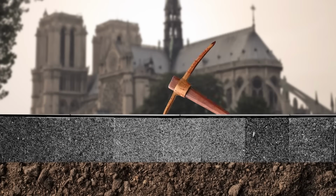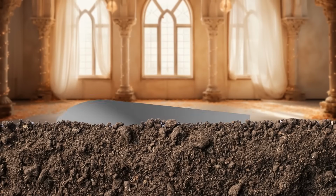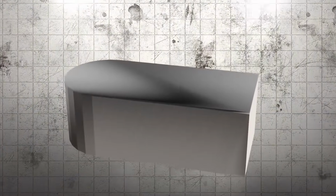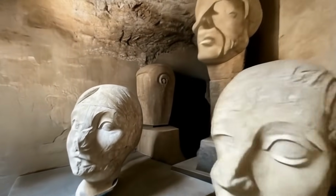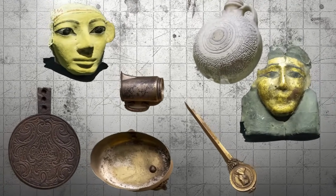The team was only allowed to dig about 16 inches beneath the floor, but that was enough. As soon as they removed the floor tiles and cleared away a thin layer of dirt, they spotted the top of a lead coffin. Then, they found some limestone sculptures, including life-sized heads and torsos. Altogether, they uncovered over 1,000 fragments of different works of art.